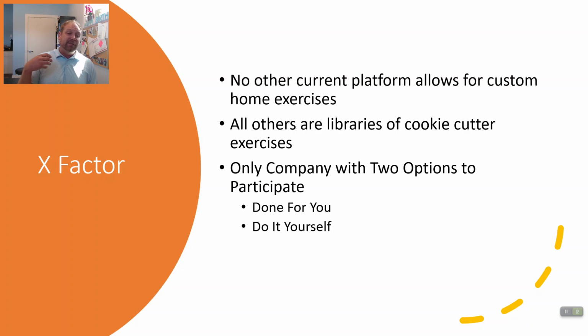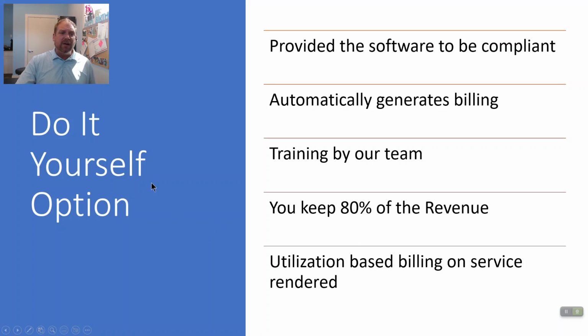We're the only company right now, maybe we're not, but we also offer a done for you and a do it yourself option. Let's talk briefly about the do it yourself option. I don't recommend that to start with. I'd recommend starting with 100% done for you, and then if you feel confident in the future, doing it yourself. The do it yourself, we provide the software to be compliant. It generates the billing codes automatically. We train your team, and you keep 80% of the revenue. And it's a utilization-based billing. It actually comes out to be $15 per patient per month. Right? So very simple to think about that.